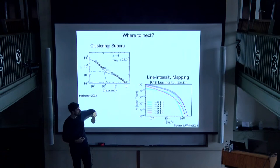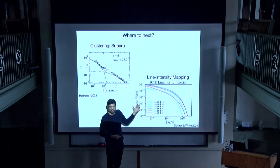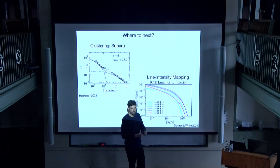And you can also try to combine with line intensity mapping measurements, which also depend on the star formation rate. This is one of the star formation rate plots. It's a different type of observable. So learning how to combine them would actually allow us to unlock the astrophysics from the cosmology.